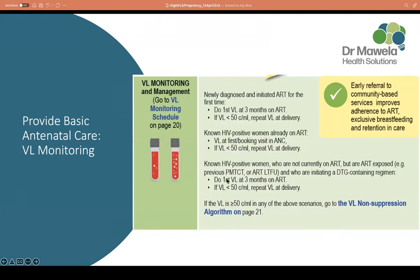So firstly, you initiate her on the PMTCT program compared to the adult program. The adult program would have said, start her on her old regimen, do the viral load after 3 months, and then decide if it's working or not. But in pregnancy, we don't have time. So the recommendation is that she should be started on a dolutegravir-based regimen, and you must repeat your viral load in 3 months' time. If that viral load is suppressed, then we do it again at delivery. If the viral load is high, then we are in trouble. We need to deal with it right there, right?